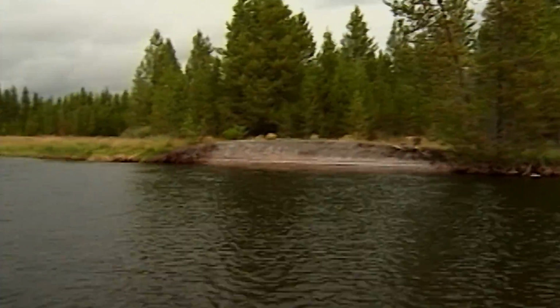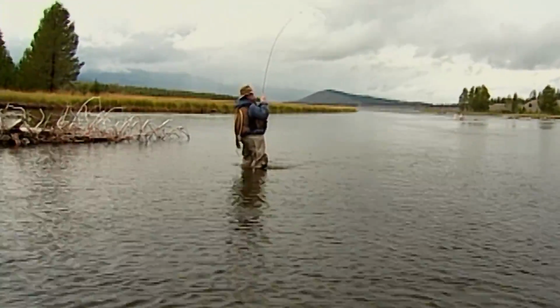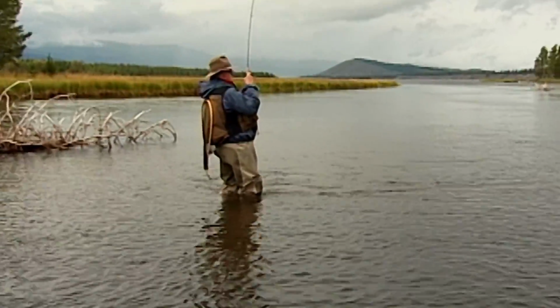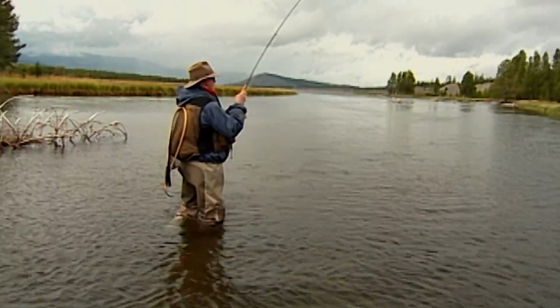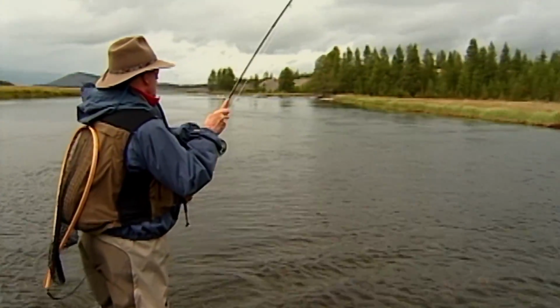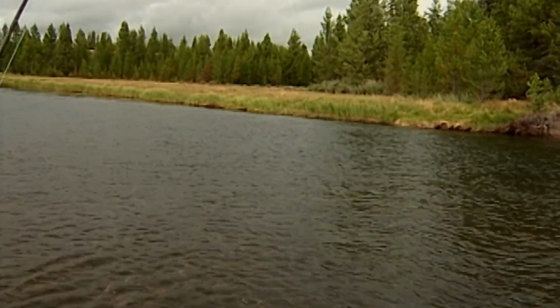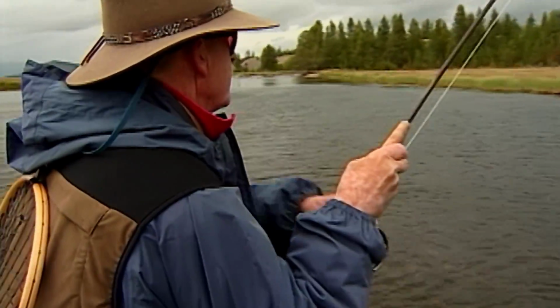Whoa, big boy. Good fish. Good fish on. Feels good. He isn't that big, but for today, he's the best thing I've had today. Feels pretty good. Nice and easy with him. He's hugging the bottom, whatever it is. This is right at the estuary. We're right here at Hebgen Lake. It feels pretty heavy. It's a good fish.